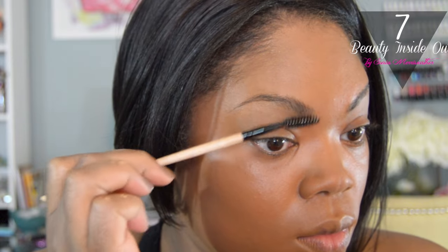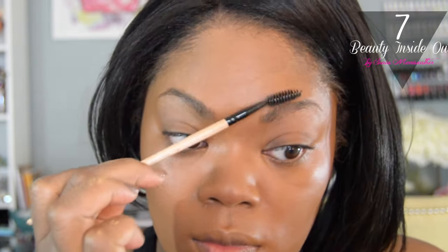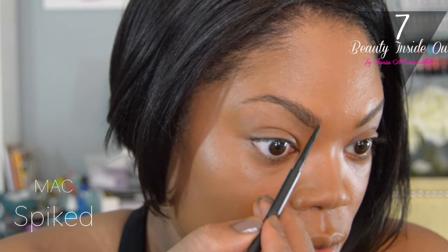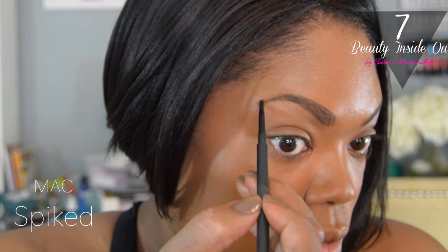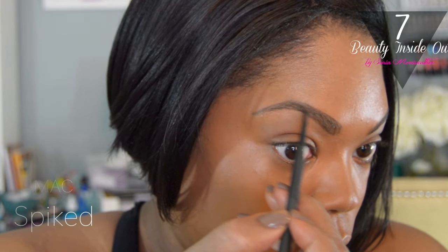All right, and on to brows. I'm just using an eyebrow spoolie and brushing those eyebrow hairs in place. And then I'm using the Max Bite eyebrow pencil. And then I'm trying to use short, swift strokes. And then a couple of long ones.